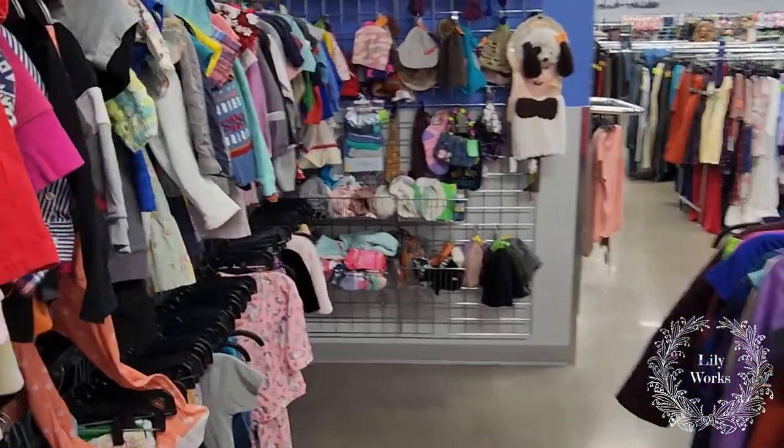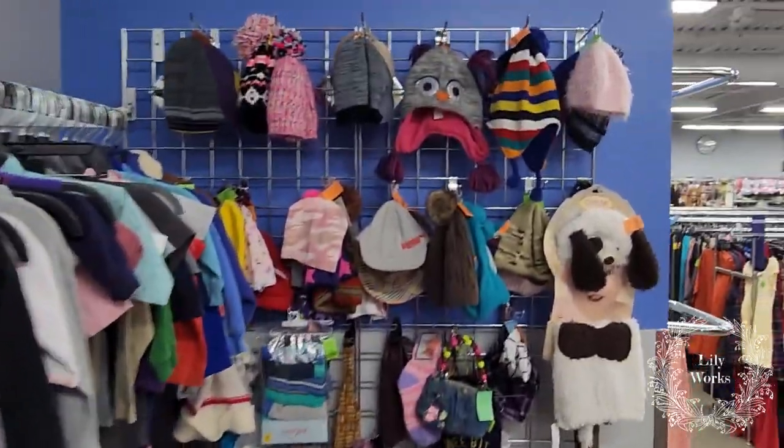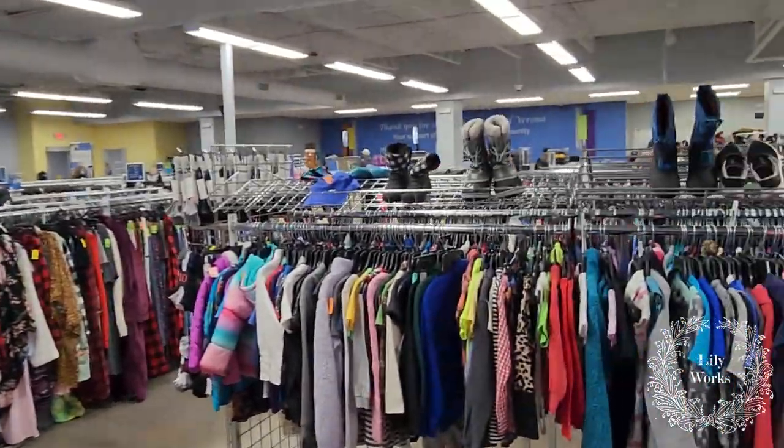All right, I see hats. Looks like all kids' hats. Let's see if I can find purses and such.